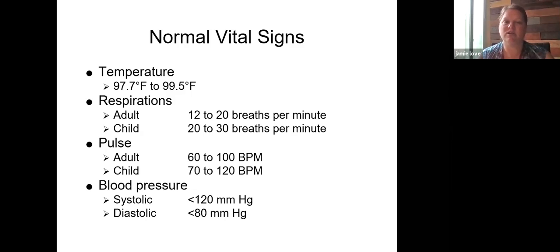Because if you tell a patient, okay, I'm going to count your respirations now, you're automatically, as a patient or a person, going to hold your breath or breathe faster. So one or the other is going to happen. You're not going to breathe normal. So we want 12 to 20, rise and fall counts as 1.